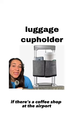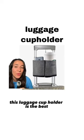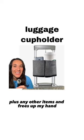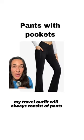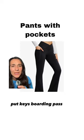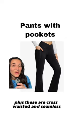If there's a coffee shop at the airport, I'm getting a coffee, but I hate having to carry it with me everywhere. This luggage cup holder is the best because it holds my drinks plus any other items and frees up my hand. My travel outfit will always consist of pants with pockets. It's amazing to have something where I can easily put keys, boarding pass, credit cards, phone for easy access. Plus, these are cross-waisted and seamless.